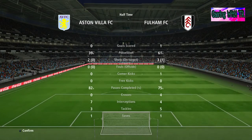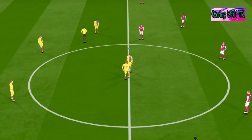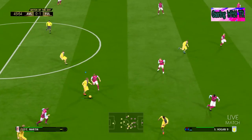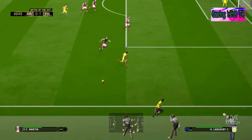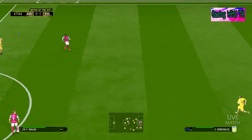The final action of the first half. I'm sure they'll be very happy with their first half performance and the scoreline. They'll definitely want to maintain the momentum now and finish the job. Fulham, happier of the teams, heading in for half-time, 1-0 up. Fulham carry a one-goal lead into the second half.